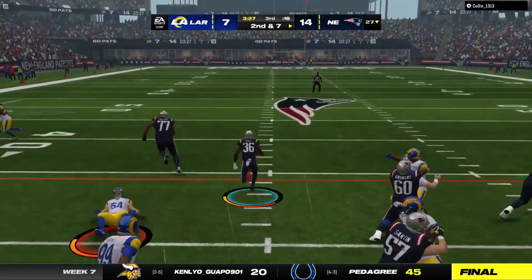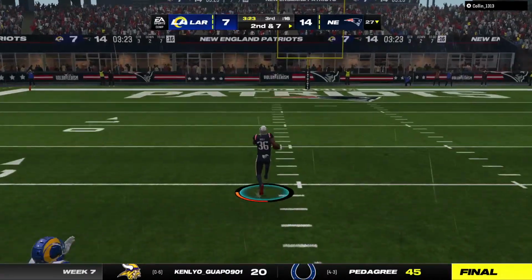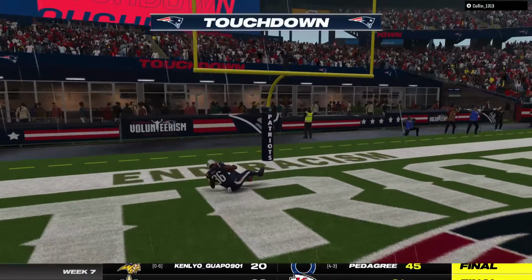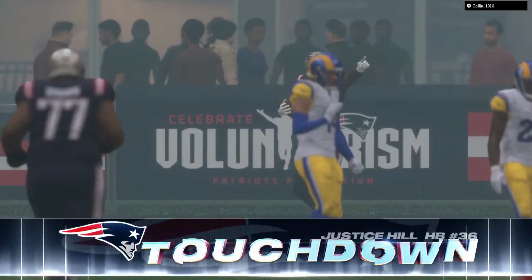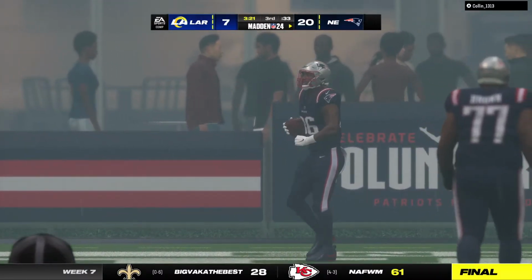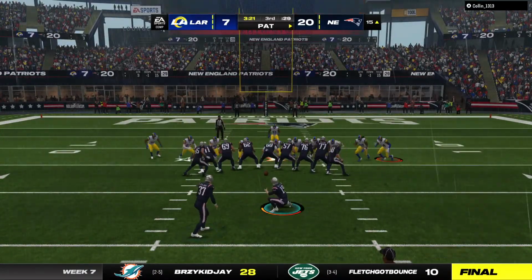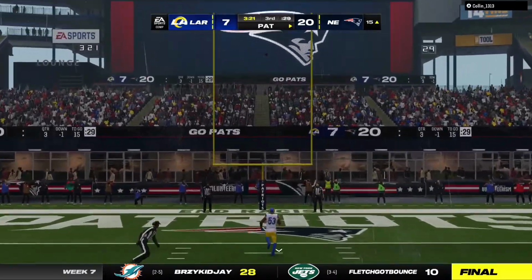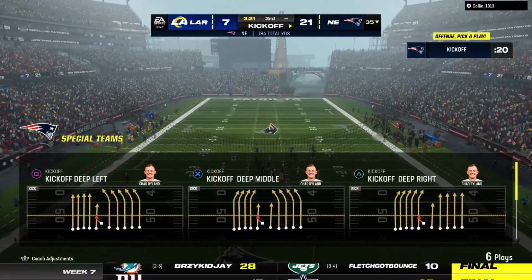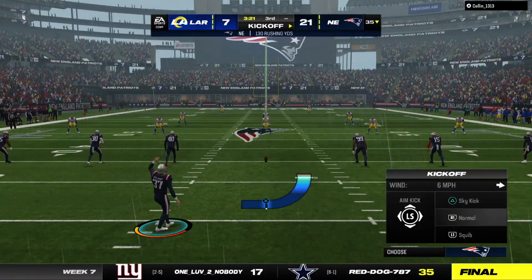On second down, it's Hill. Look at this, middle of the field, a breakaway. Inside the 20. And all the way in. Touchdown, New England. Justice Hill, his seventh rushing touchdown on the year. And the Pats are able to strike quickly to add on to their lead. Footing always a concern, but the extra point's up and good. And it's now 21-7.